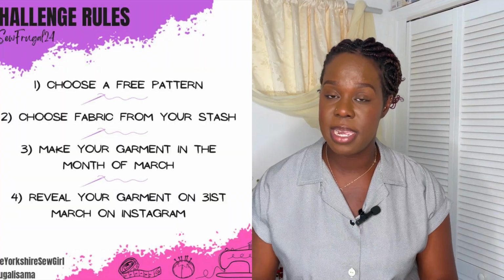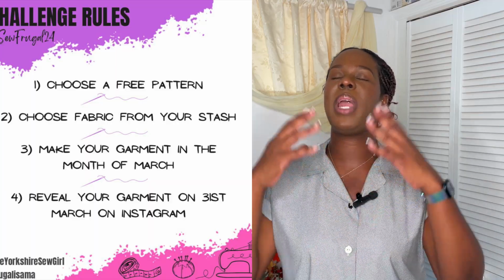Now, the purpose of the challenge is to encourage sewists to use free patterns that are accessible to any and everybody. That means that free patterns in magazines don't count because not everybody has access to said magazines. So these patterns have to be found online so that everybody can get their hands on them. It also requires you to use fabrics from your stash. So you're not allowed at all to go out and buy yourself any new fabric for this challenge.